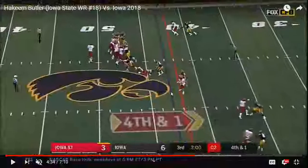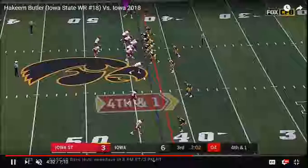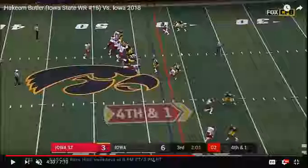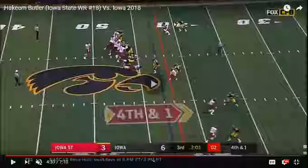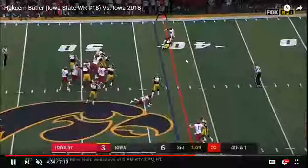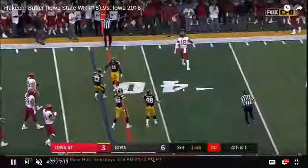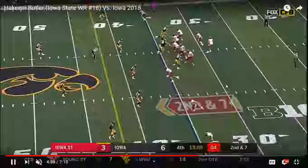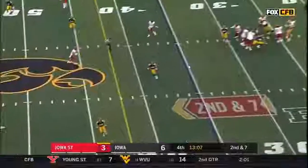That's a pretty unique route for someone like Butler. I don't really see a lot of route running type receivers run this. Starts in to get the cornerback moving in here. And then it almost looks like a hitch at this point because he's turned around looking for the ball. But then he's going to take this zag out. Unfortunately, it's not the best throw from Kemp. But regardless, especially on 4th-and-1, that's a really nice play call from the Iowa State offensive play caller. And really nicely executed route by Butler. Curl route.